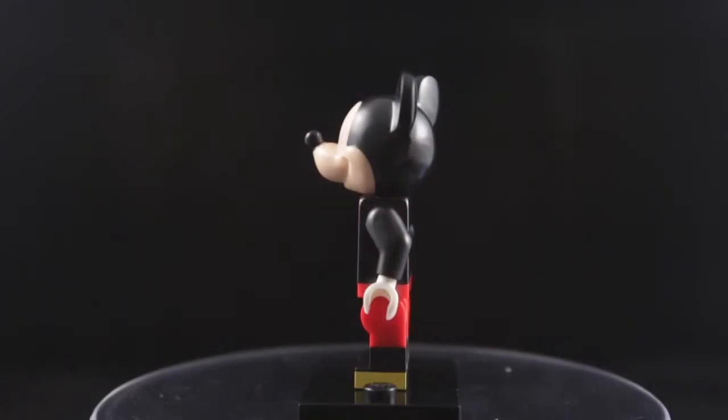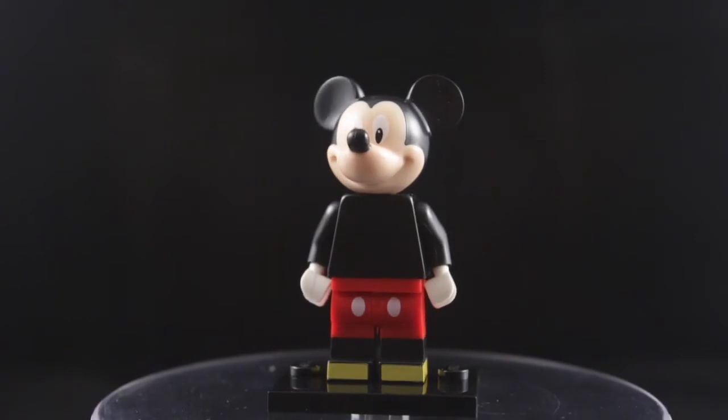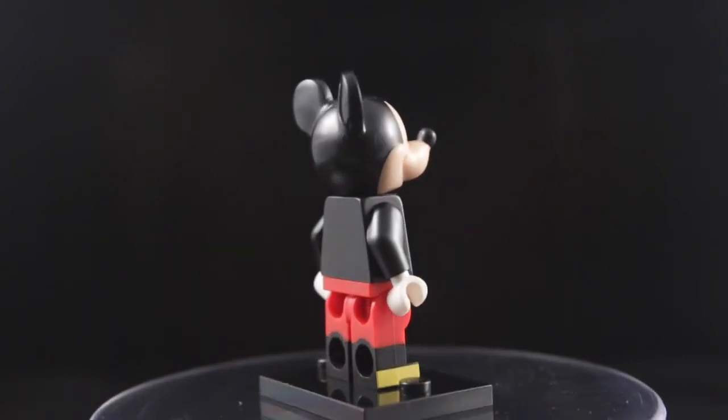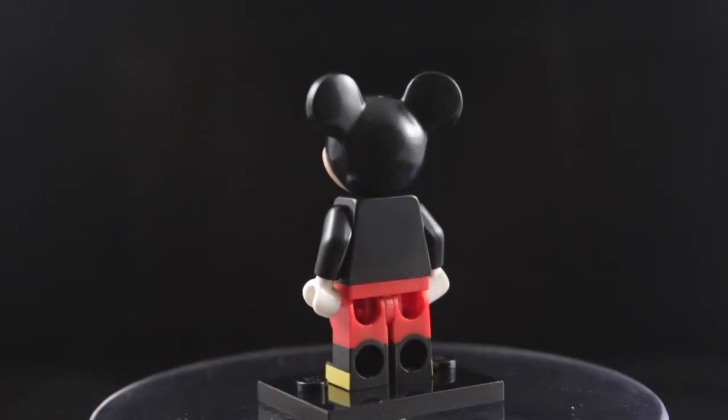Next up we have the company mascot and the face of Disney, Mickey Mouse. This guy made his debut in 1928, nearly 88 years ago. Mickey's painted in his iconic red and black color scheme. It's nice and simple, but very classic. I wouldn't have it any other way.